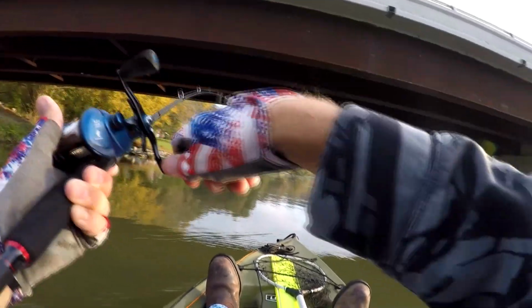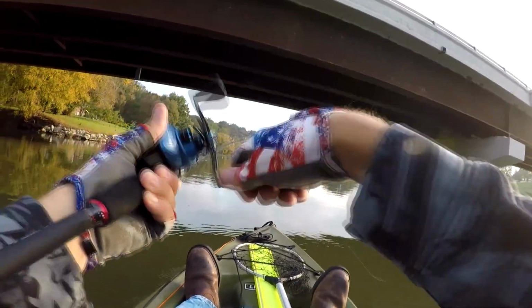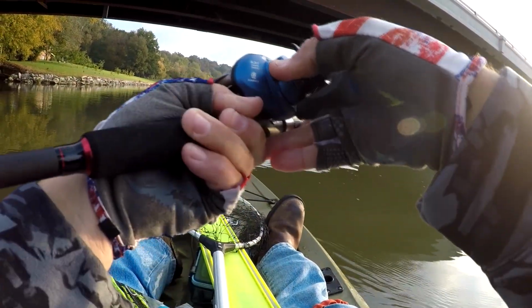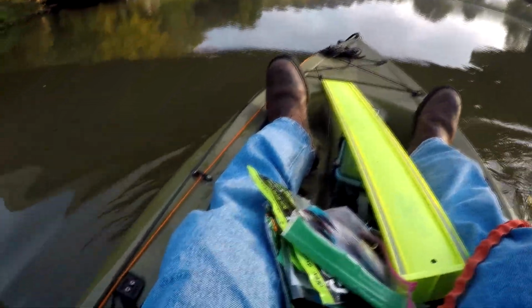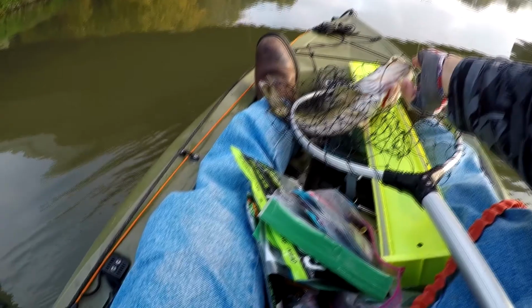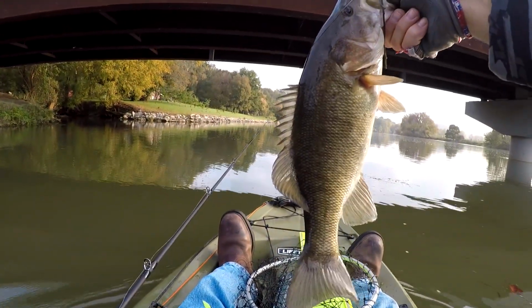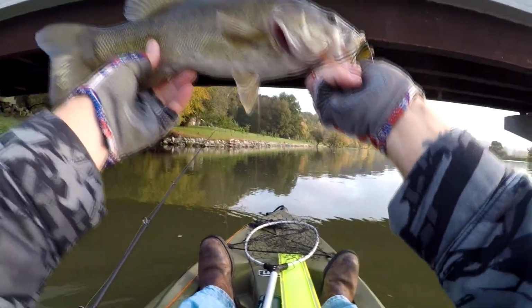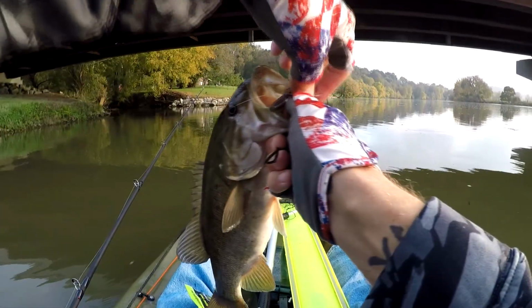Oh, we got one. Easy now. Not a bad fish. Not a bad one at all. Nice. Fat. Largy. Yeah, that's a good one. Or smallmouth, I mean. I don't know why I said largy. That's a really good smallmouth. Beautiful fish. Good hook.